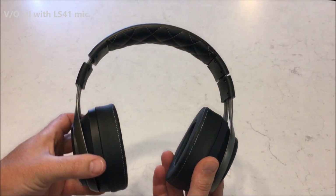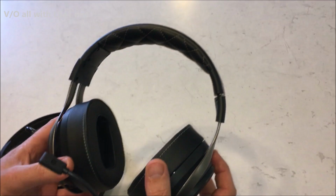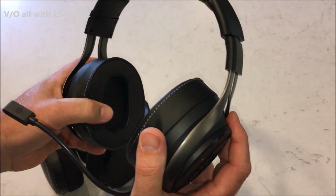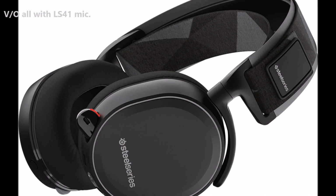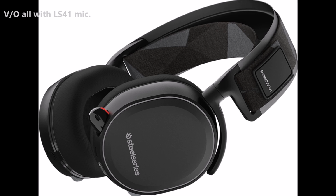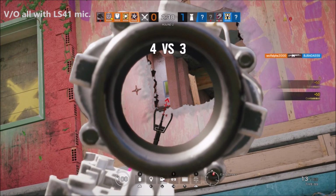But there is a qualification in there though. Comfort wise, I still think the Arctis 7s are a better fit for me. They just fit better on my head. But a lot of that is familiarity as well, so it's quite subjective. The Arctis 7s really are a PC headset being shoehorned into the console space. There's a lot of quality of life stuff they just don't have on the console, which the LS41s do.